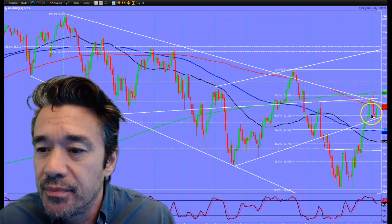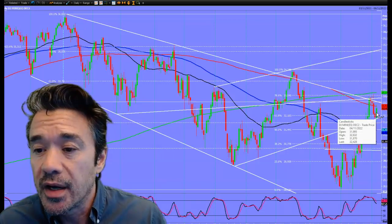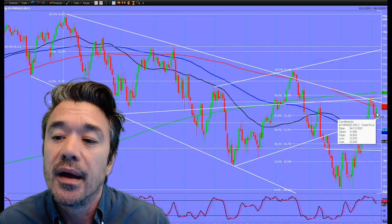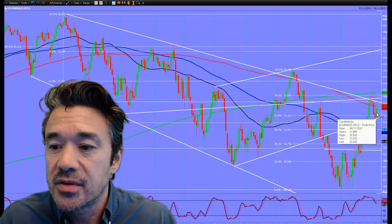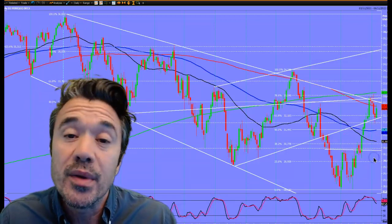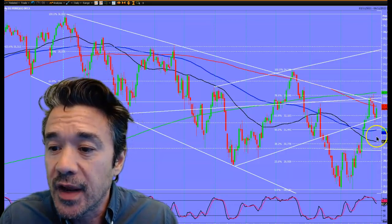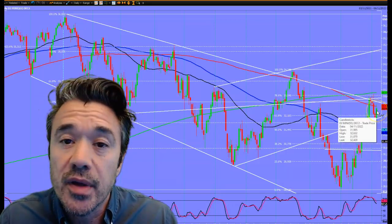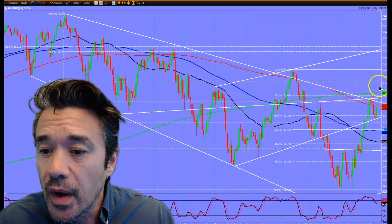A big bounce back again on Friday, which I really wouldn't have expected on that strong unemployment number indicating that the economy is not as weak as it should be after such strong interest rate rises, and the Fed's going to have to do a lot more to weaken it. If unemployment is still growing, that's not really what you want if you're trying to stamp on inflation, is it? People still earning money, still getting jobs, and average earnings went up as well.